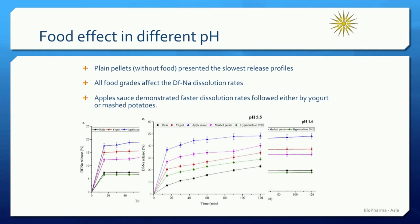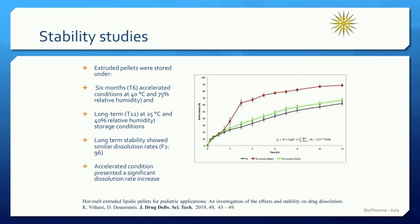So the next part of the study was to investigate the stability of the extruded pellets. We stored them under two different settings: 6 months accelerated conditions at 40 degrees Celsius and 75% relative humidity, and the long term for 12 months at 25 degrees Celsius and 40% relative humidity. At the end of each process, the dissolution rates were analyzed again. Unfortunately, we didn't investigate the food effect after stability, but we ran a single pH. And if I remember off the top of my head, that was 5.5.